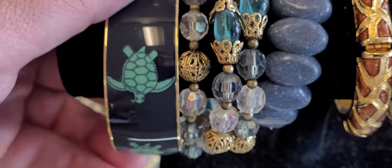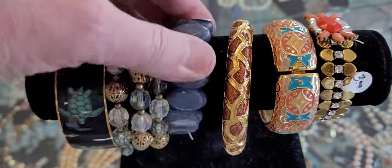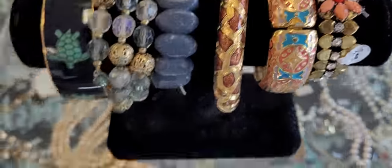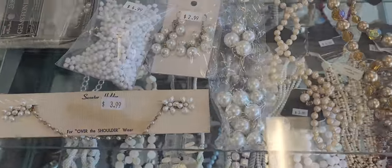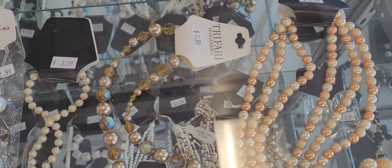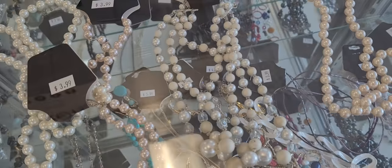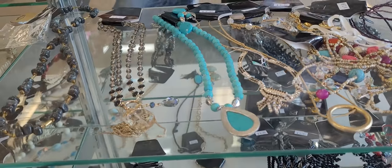And some beautiful bracelets here. Look at those turtles. Stretch bracelet, leopard. Those are stone. Trifari. Here's a Trifari piece. So pearl necklaces, faux pearl. I don't see anything that looks real.